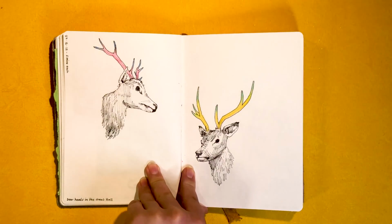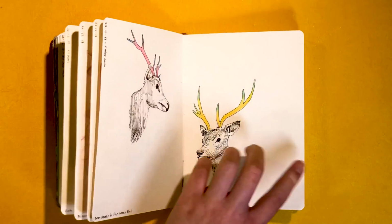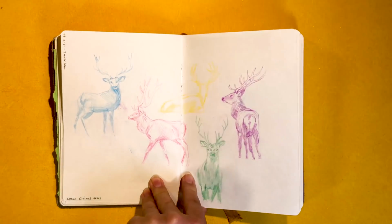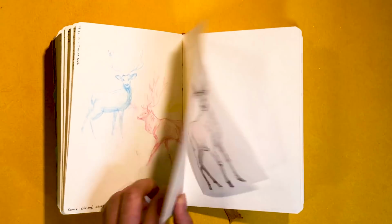Then these are some sketches of deer heads that we have in my house. That sounds kind of strange, but they have been part of the house long before we moved in. They're approximately 120 years old. Then I added some living deer, although these are from photos because the deer around here don't stick around long enough for me to sketch them.